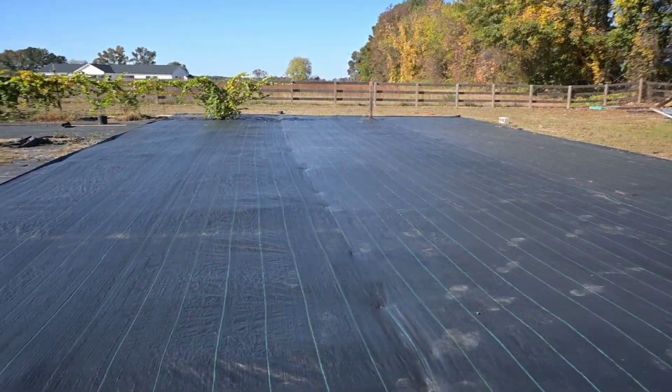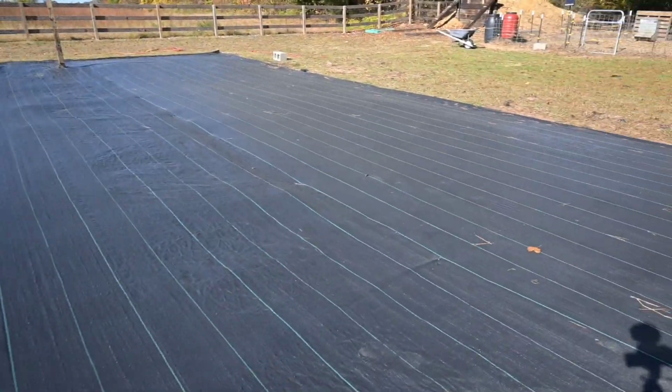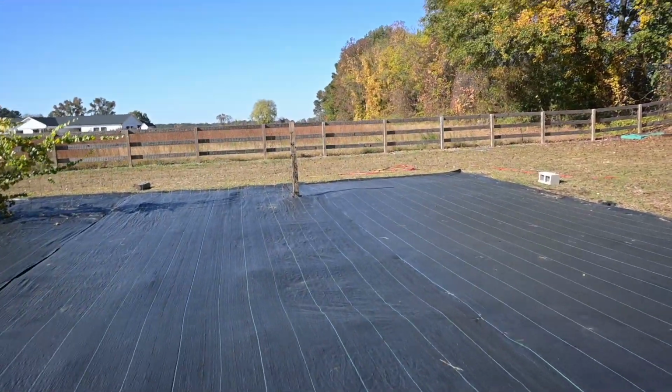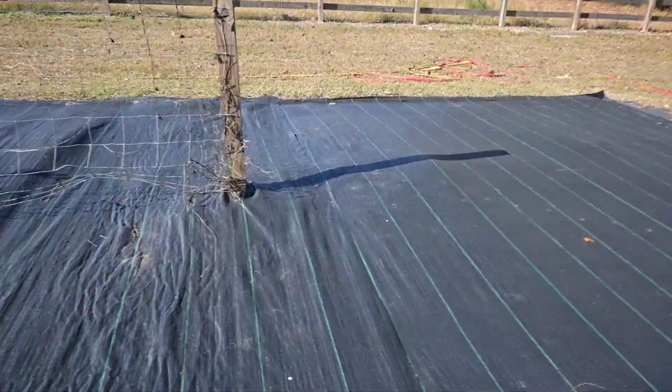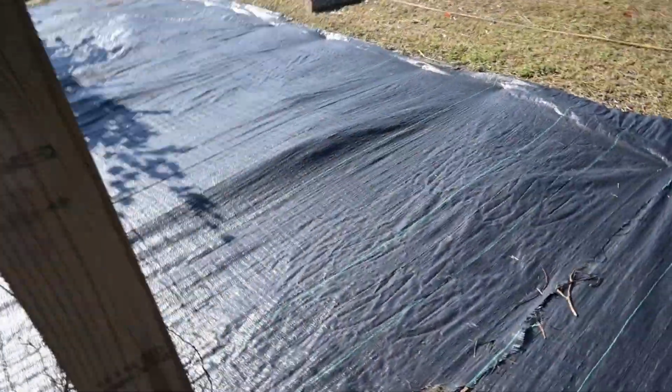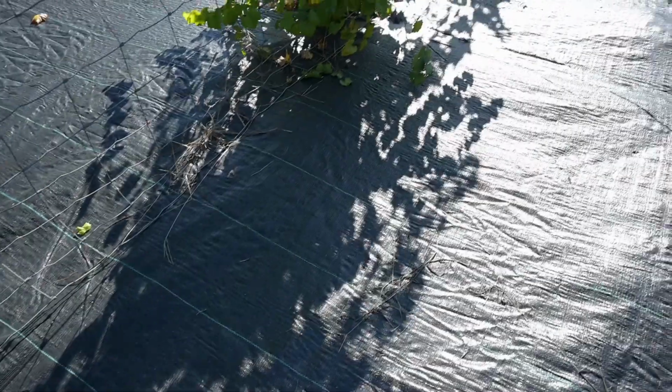But let's walk up here. AJ helped me put down these first 2 rows. And what we had to do was use a razor blade, slit the fabric so that we could go around this pole. And then we overlapped it, we heavily overlapped it there to kind of put it back together. These humps that you see, some of it's just dead grass clumps that will eventually kind of die off, and all this stuff will go down.